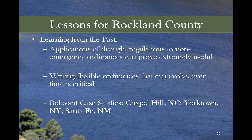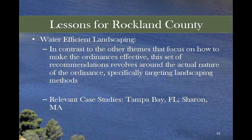Also, learning from the past and writing flexible ordinances that allow exemptions such as drip irrigation, or if the customer waters their lawn by hand, then it's also important to include that in the ordinance. And lastly, water efficient landscaping using high efficiency varieties of grass and methods to apply the water. It's more of a holistic approach, and we also think that on top of the ordinances that it should be explored.